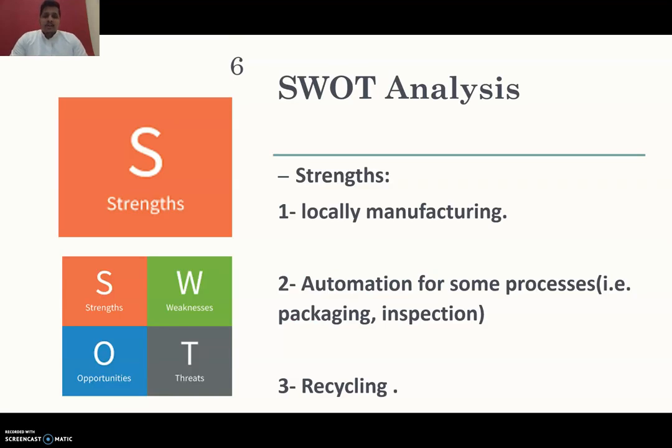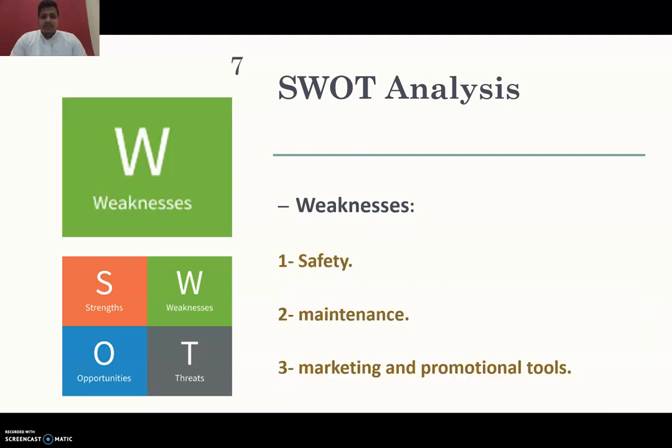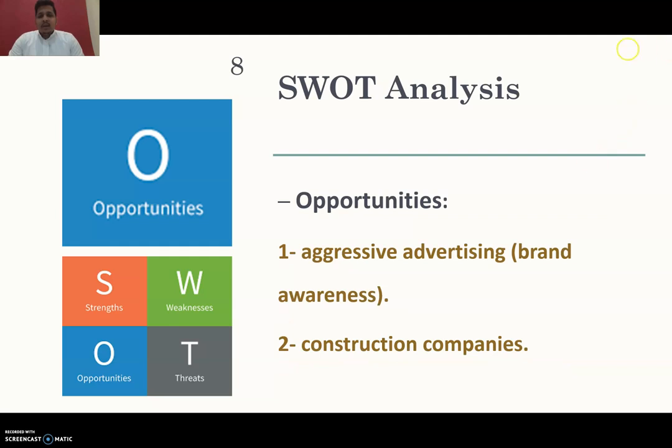As for the SWOT analysis, firstly, the strengths: they manufacture locally, they have automation for some processes, and they don't have to recycle all of the raw materials. As for the weaknesses, safety is too weak in the facility. Also, they have slow maintenance response and a lack of marketing and promotional tools. And now we will continue the SWOT analysis with my colleague Al-Walid.